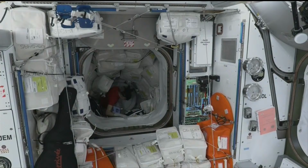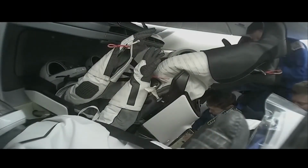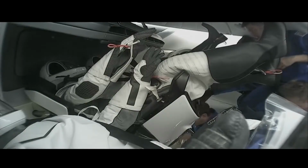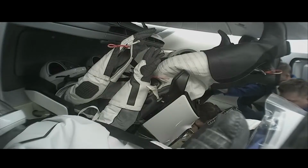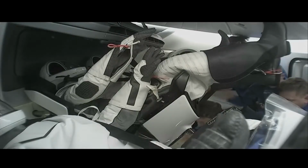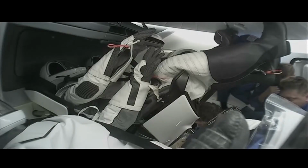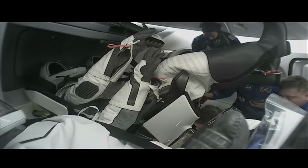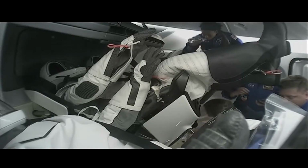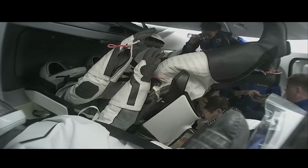And you heard some continued conversations between the Dragon crew and teams here on the ground as they work through some of these docked operations ahead of hatch opening. There was mention of LiOH, which is the lithium hydroxide canister that's used during free flight to scrub carbon dioxide from Dragon's atmosphere. Additionally, they will complete some tasks to prepare Dragon for docked operations later today, which include installing some protective covers over the Dragon hatch and the seal around the hatchway.